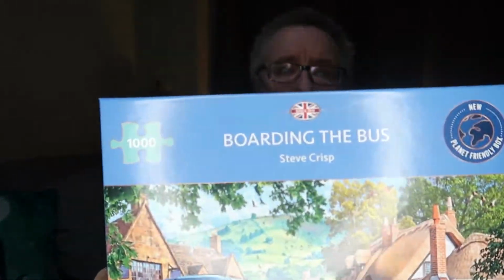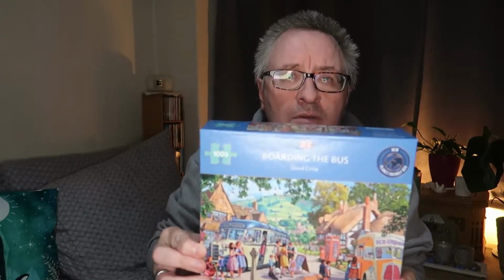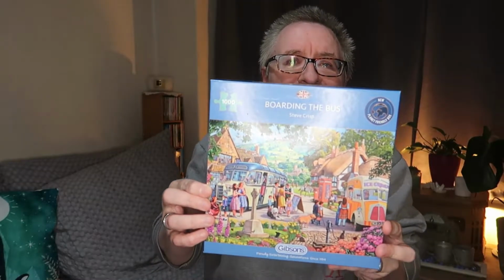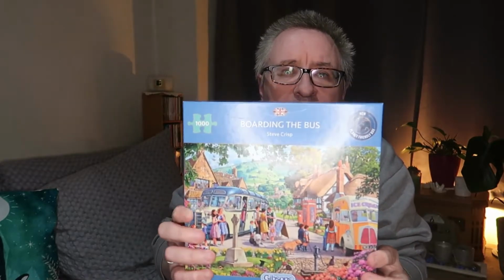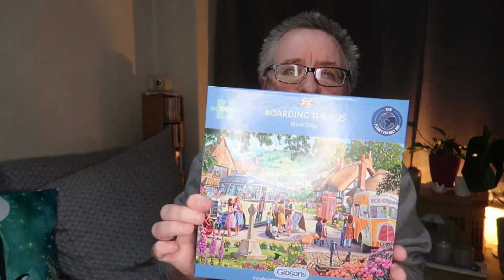As you can see, well, let me hold it further back, you've got the ring light shining on that. That's not good, is it? That's not good, folks. If I do that and then go like that, sorry, my ring light's shining on it. But there you go, that is the jigsaw, and as you can see, it's called Boarding the Buzz. It's very nostalgic. I won't do that because that's too bright.